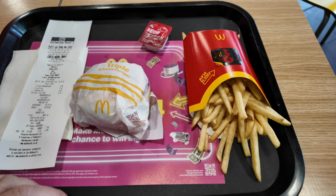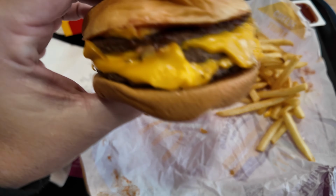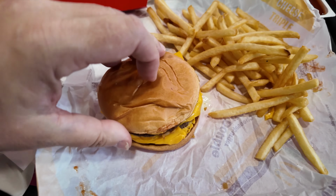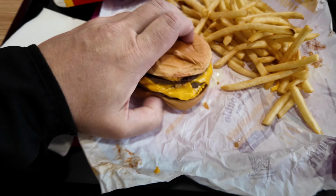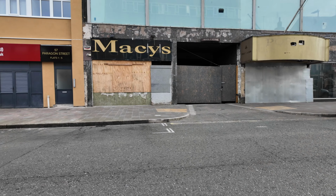Right, here we go. Tell you what, this triple cheeseburger did not look like that in the picture. Look at the size of that. There's nothing like a nice McDonald's to sort you out. However, that was nothing like a nice McDonald's. I think I'm gonna head back to the hotel, check out the bar. Nice beer would go down nicely.